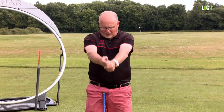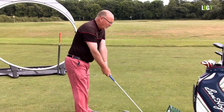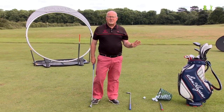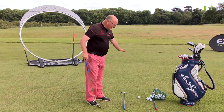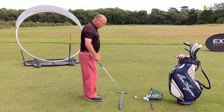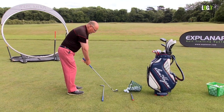If you try too hard to go back wide, you'll go outside the line, and you'll have a straight line followed by another straight line, and you'll end up with a swing path like a 50p piece. You don't want that. You want a fairly circular or even elliptical arc. But if you go for width unnecessarily, you'll overdo it. So let me show you with the 6-iron what I mean.